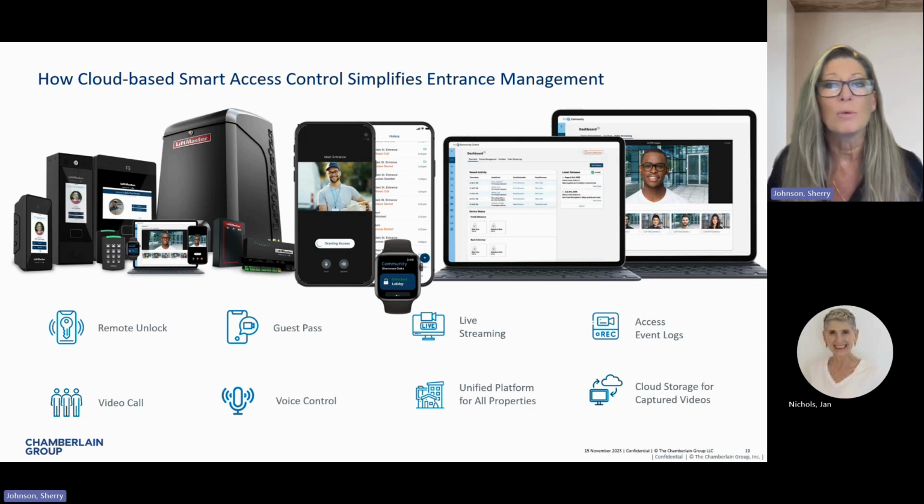An example is how our smart video intercoms wirelessly connect to our LiftMaster gate operators. You won't need to trench or cut an existing driveway or entrance, so it's perfect for retrofit. And honestly, it's ideal and cost-effective for new construction as well.